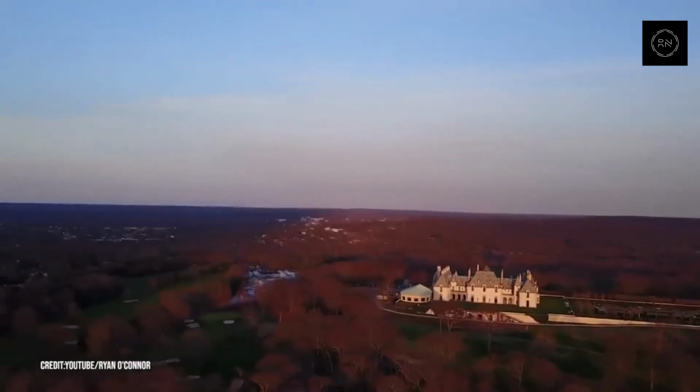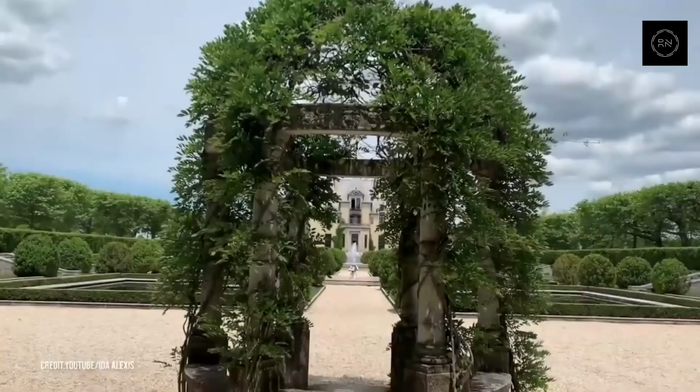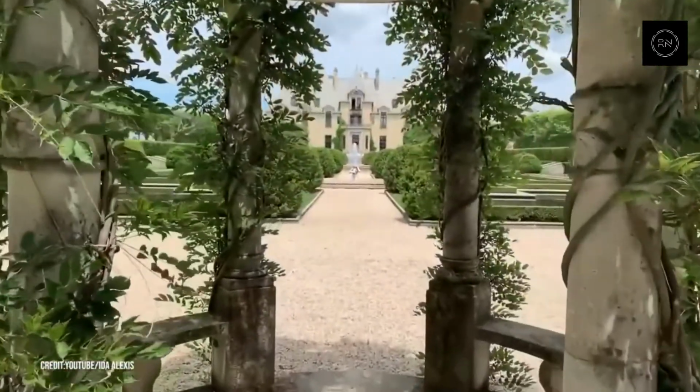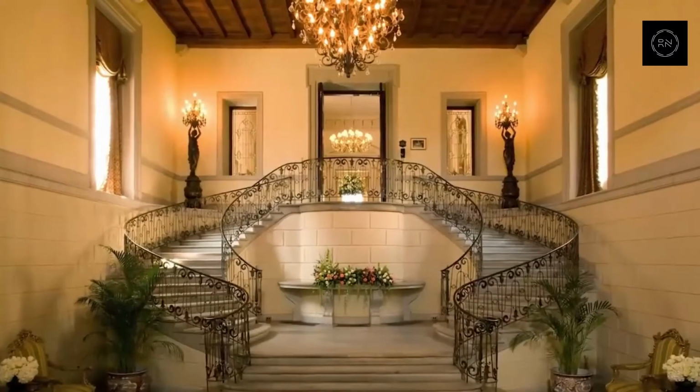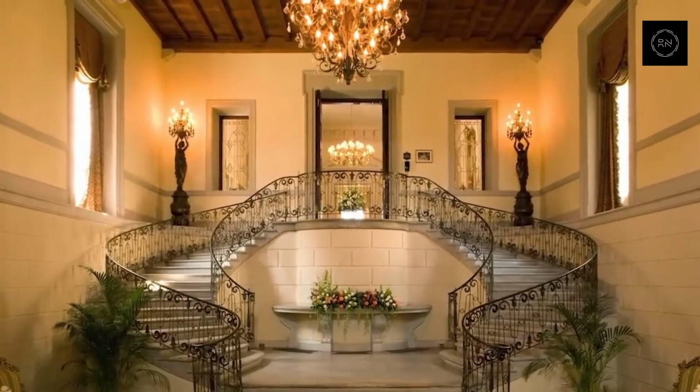Personally, I'd like to use my secret tunnels just to jump out and scare my guests, but to each their own. The home is a French chateau style, and that is incredibly evident as soon as you enter. The main entryway has dual staircases with original hand-wrought iron railings and a chandelier.